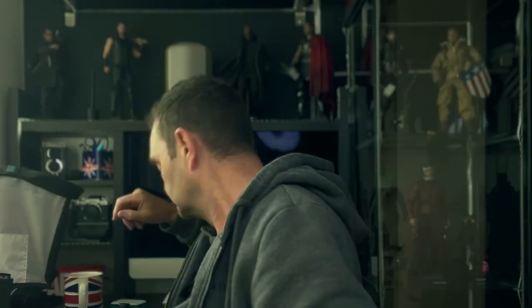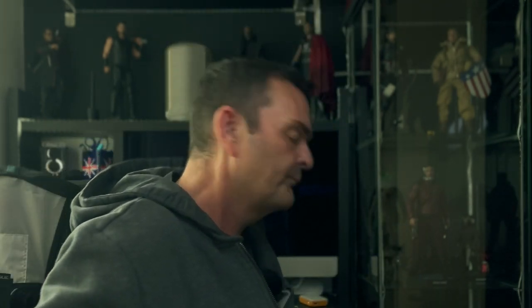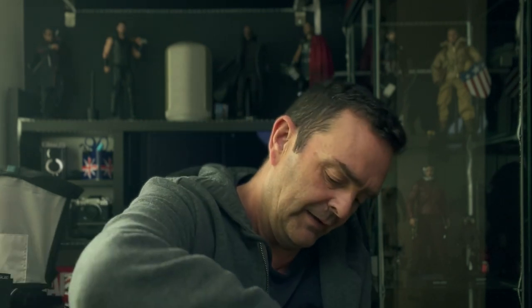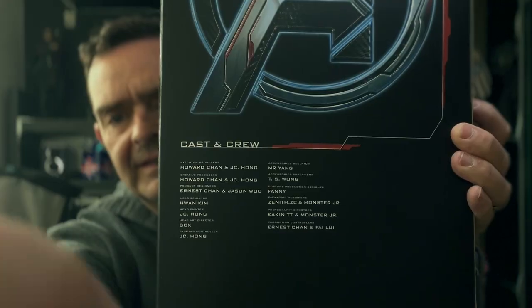Right, so let's crack this open, and then you're going to see exactly what we've got inside. Love it. So, just looking for Stan Lee. Here he is, Stan Lee knife. Right, let's get this beauty open. So, it is an Endgame figure. It has got some airbags in it. 1/6 scale from Hot Toys. Endgame.